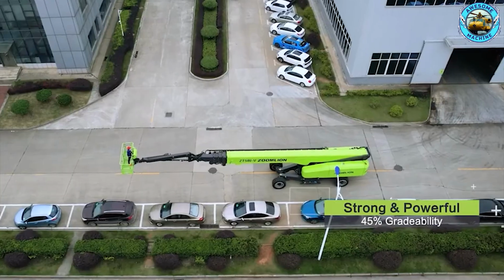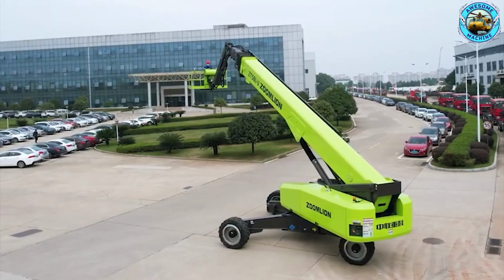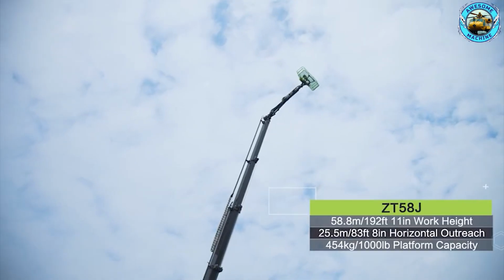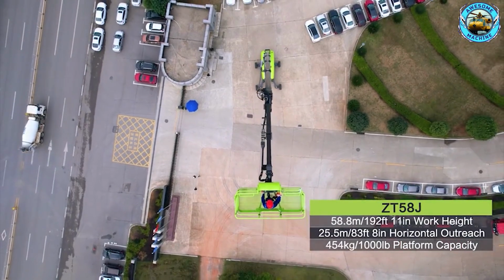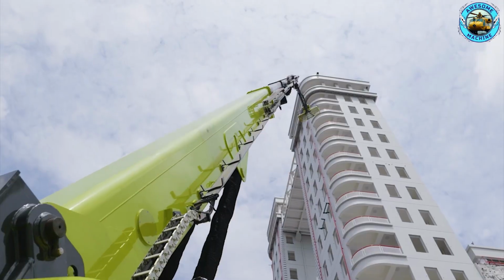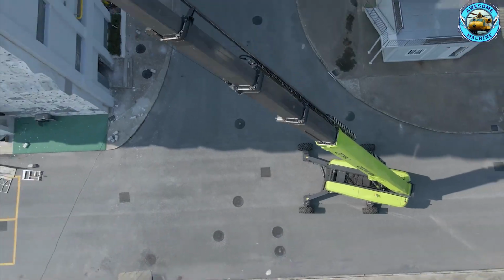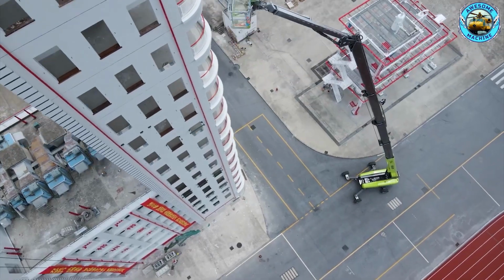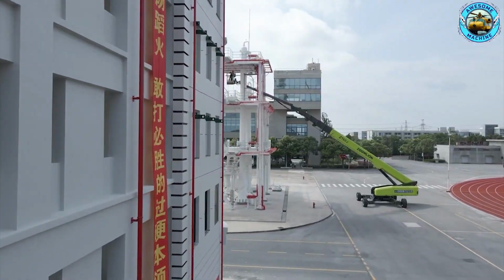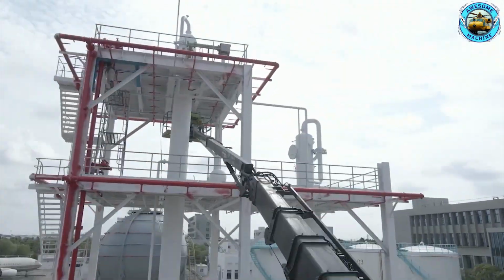The Zoomlion ZT68J is a game-changer in crane technology. This impressive machine features a 68-ton lifting capacity and is powered by a 280 kilowatt engine, delivering exceptional strength and stability. With a maximum reach of 60 meters and advanced control systems, it ensures precise lifting and maneuvering for complex construction tasks. Its robust design and innovative features make it ideal for demanding projects.